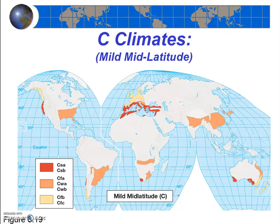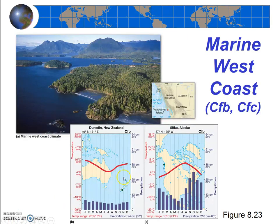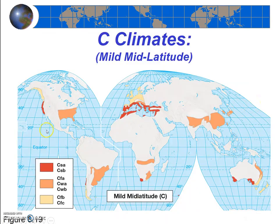Next in the C climates, let's jump to the one in pale yellow here, Cfb and Cfc. The name for this climate type is called Marine West Coast. So let's check that out. Where does it tend to be located? Well, on the west coast, and it's a coastal climate.